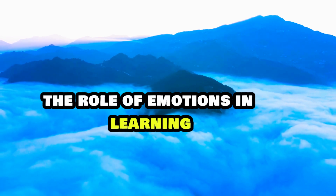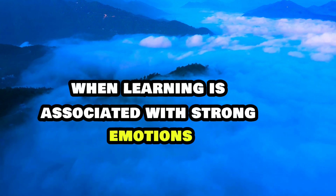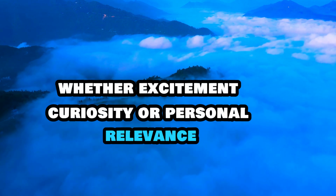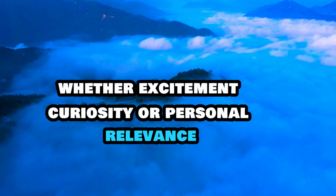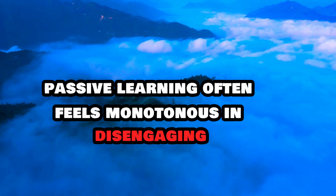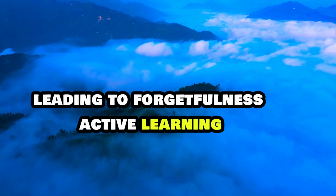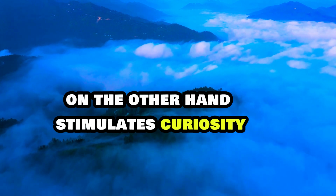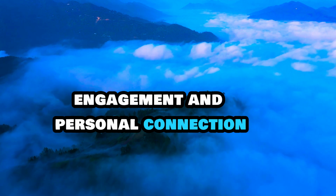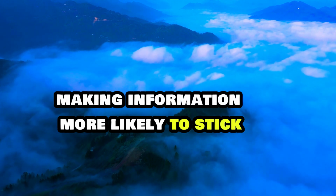The role of emotions in learning should not be underestimated. When learning is associated with strong emotions, whether excitement, curiosity, or personal relevance, it becomes more memorable. Passive learning often feels monotonous and disengaging, leading to forgetfulness. Active learning, on the other hand, stimulates curiosity, engagement, and personal connection, making information more likely to stick.